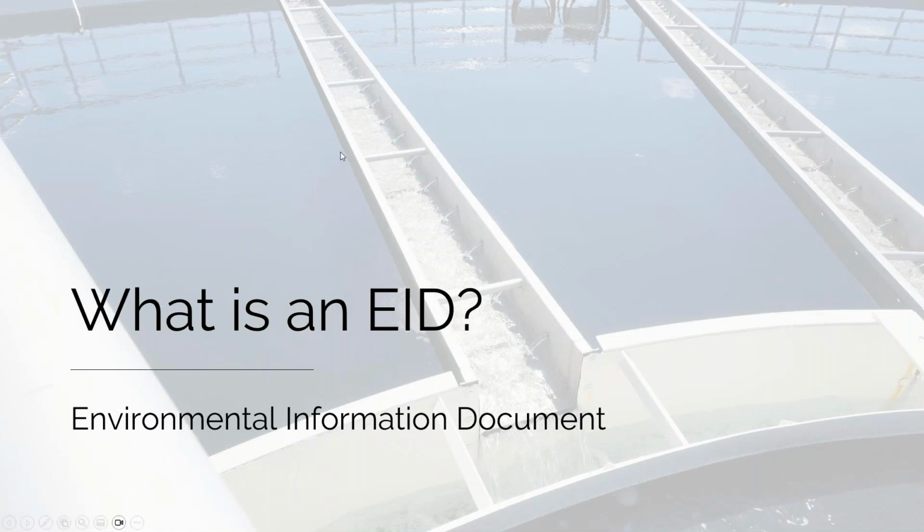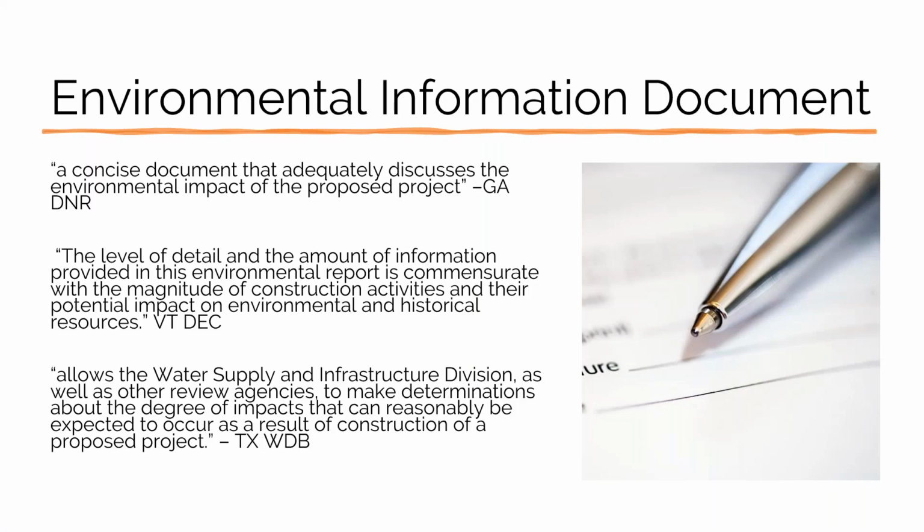All right, so we are going to shift gears from talking about the PER that Heather covered, and we're going to start talking about the other document that's required in almost every state. Sometimes it has a bit different name, but EID, the Environmental Information Document, is what most states are calling it now. So what is the EID? And what do you need, and how do you go about it?